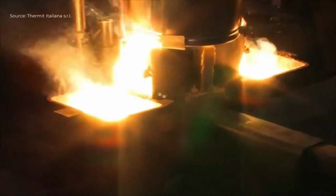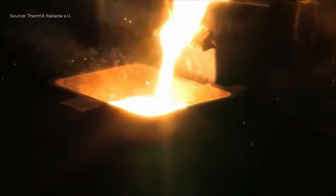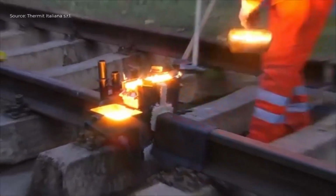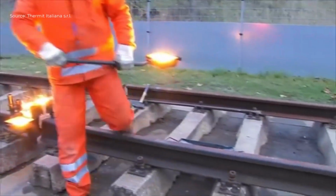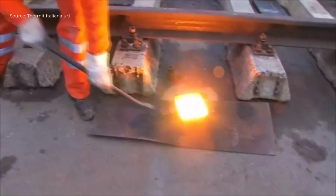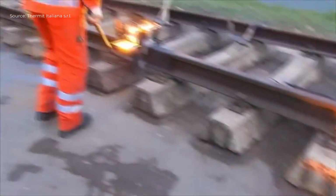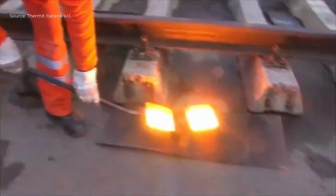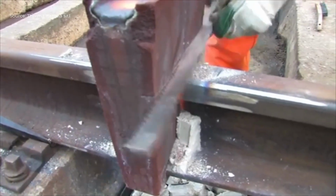These molds are positioned tightly around the gap and sealed using luting sand or luting paste to prevent molten steel from leaking. Cardboards are inserted around the mold head to form a controlled void that will be filled by molten steel during the reaction. For worn or mismatched rails, additional cardboards are used to close any gaps under the rail foot or head.